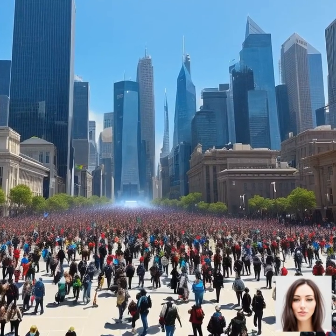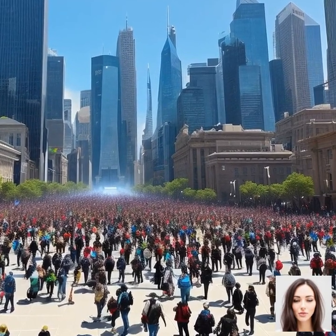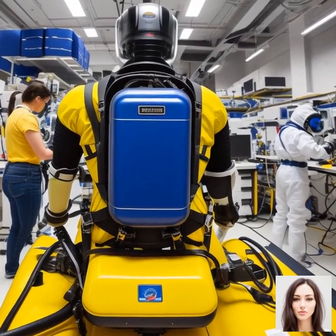Our current air traffic control systems are designed for airplanes and helicopters, not individual jetpack users. Imagine the chaos if hundreds or thousands of people were zipping around in the sky, each choosing their own path. It would be like a game of 3D bumper cars.